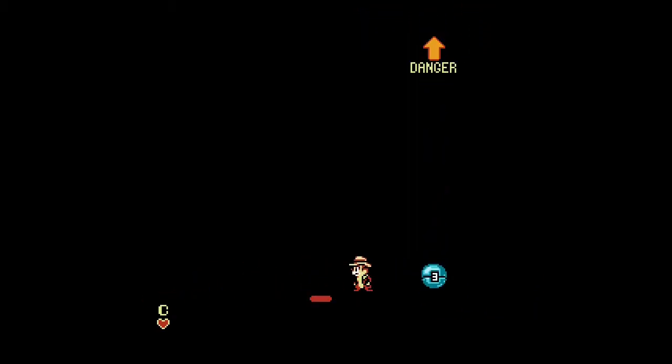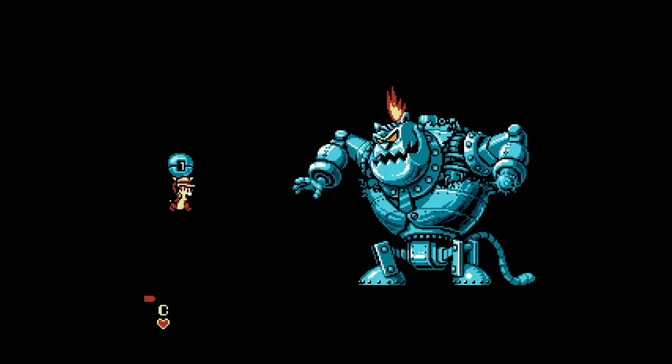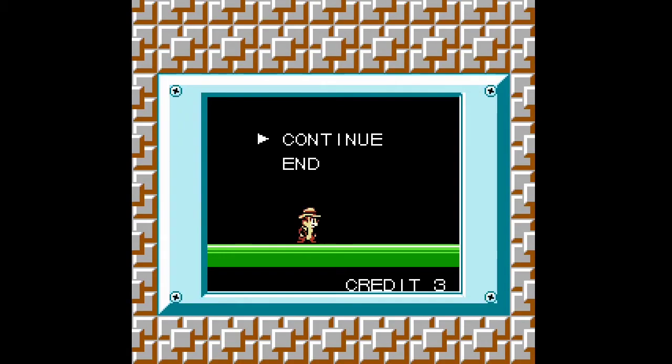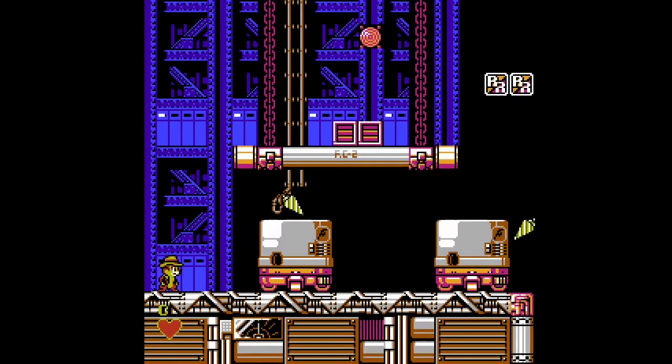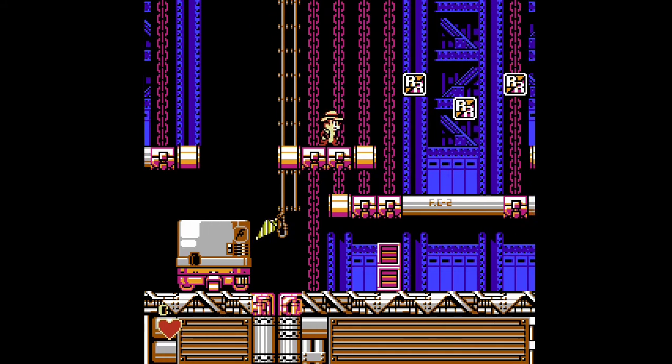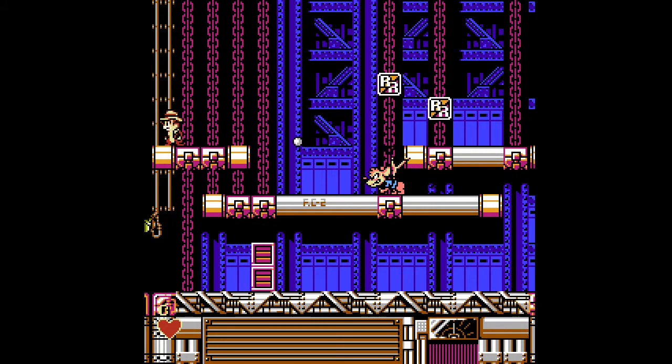Drop here. No, I didn't preview that. No, I don't believe it, please. From where? From the beginning of the stage. That's a bit too much.